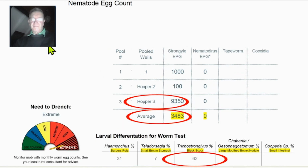And here's another mob where another producer tested 3 different mobs, 1,000 average, 100 average, and this mob here had an average of 9,350. And so we've sent back the report with a bit of a visual warning here that you probably do need to drench pretty soon, because 9,350 is very high, particularly for a pooled count, given that we do see a bit of variation within mobs.